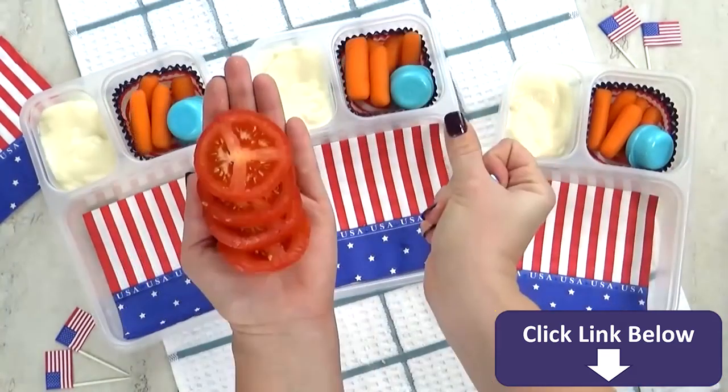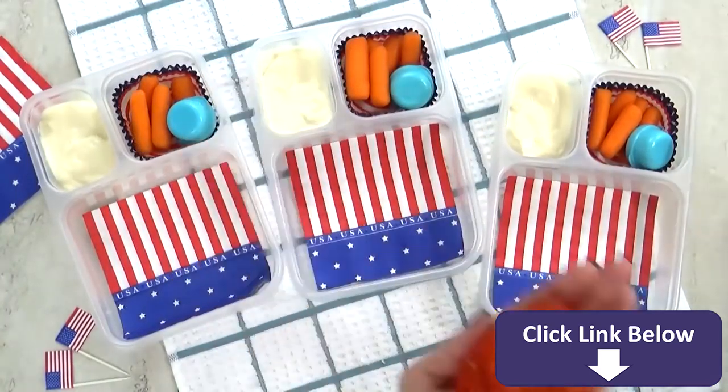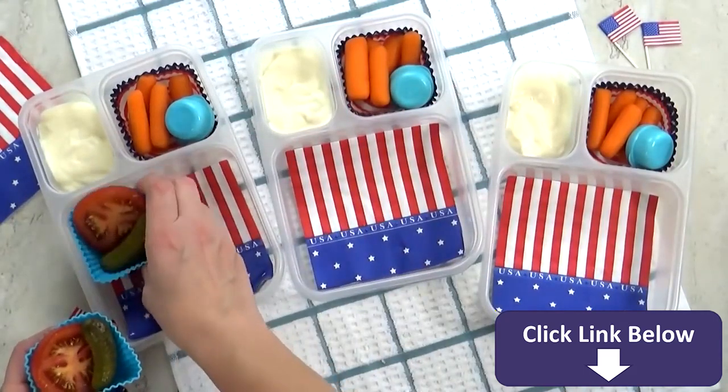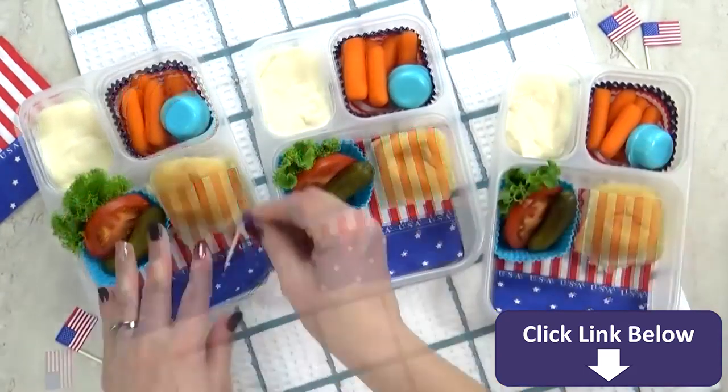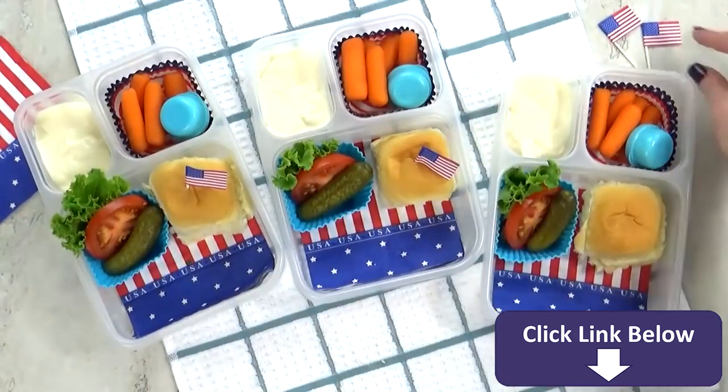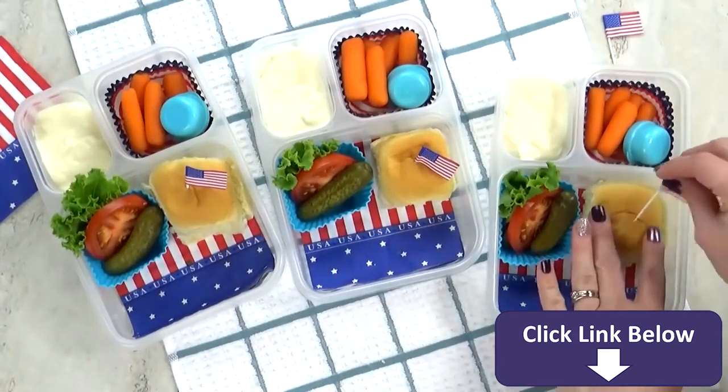To go along with our burgers, I've sliced up some tomato. I'm going to add in a mini dill pickle, and I'm going to throw in a little bit of lettuce. So I'm going to go ahead and get my rolls in there. I'm going to add in a cute little American flag pick. I had these left over from the 4th of July, so I was excited to use them.